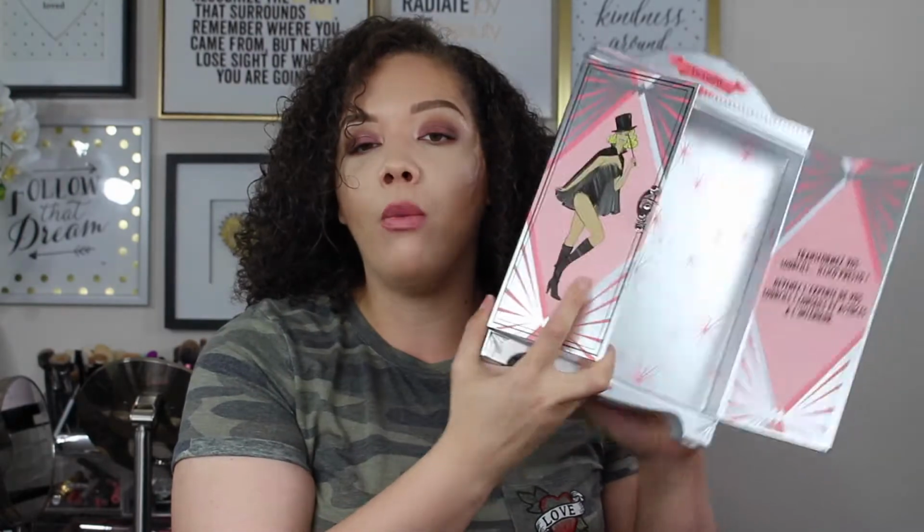And then the kit just pops out just like this. And then of course, I have a Benefit kit from last year that was part of the Sephora Rewards Me program.